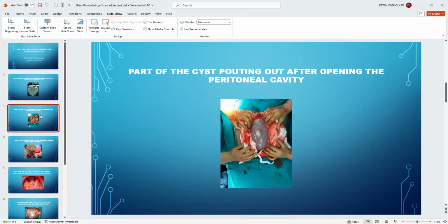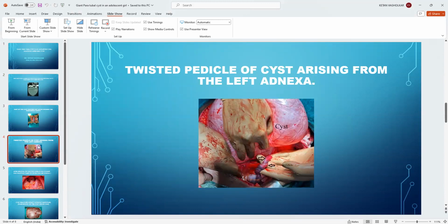When we opened the peritoneal cavity, the cyst started pouting out, as you can see. We dissected the cyst all around, superiorly, laterally, and we found that there was a pedicle at the inferior aspect, which was twisted, which perhaps explains why the patient was experiencing abdominal discomfort and persistent pain over the last 2 months. However, fortunately, the left ovary was normal, as you can see in this particular picture.